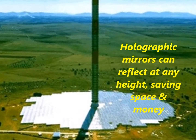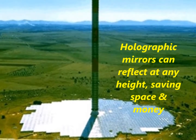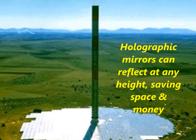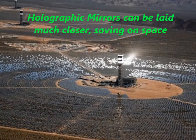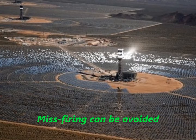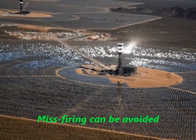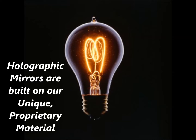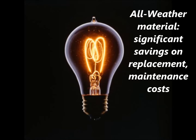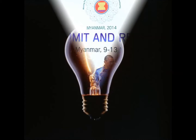And they can reflect at any height, which saves on the cost of building and monitoring expensive tracking systems that routinely break. They can also be put much closer together, avoiding the need to purchase large tracts of land. And finally, the environmental consequences of misfiring can easily be avoided. And certainly not least, the other very important advantage of our holographic solar elements is that we are building them on our unique proprietary material that only we are capable of producing, that eliminates nearly all weather and environmental concerns, greatly saving on maintenance and replacement costs.